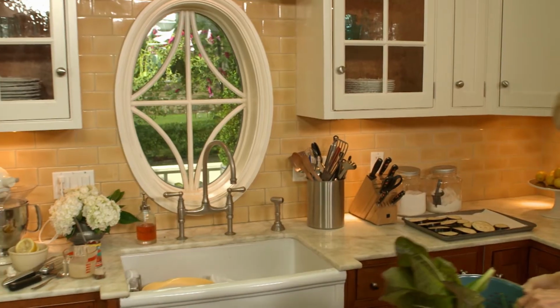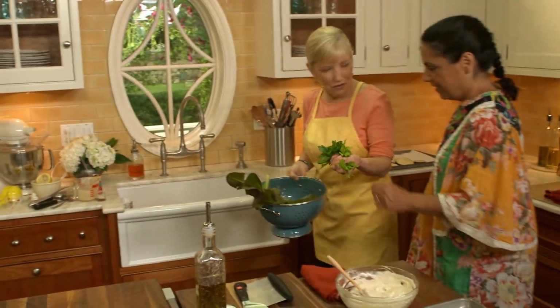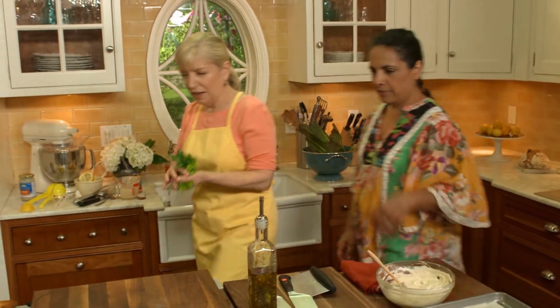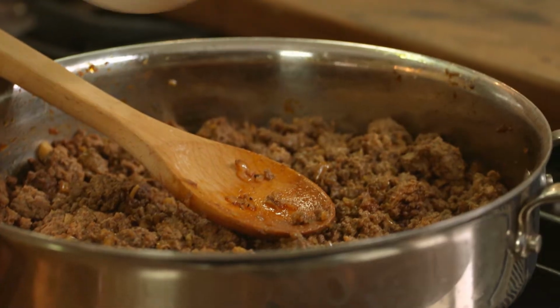Isn't this beautiful, my lettuce? I'm so excited, and my parsley. And I gave it a nice little hose, you saw, with the water out there, so it's all clean. All right. Okay. Oh, wow, look at it. That looks pretty good. Yes, and smells great.